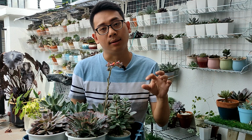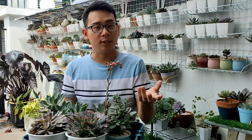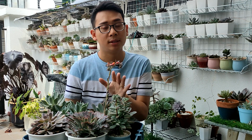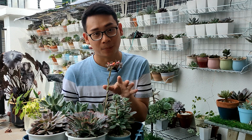So later I will show you using my light meter apps on my phone and suggest to you what the right readings are for your succulents if you decide to put them indoors in your office. They can be put in those places, but provided that they receive the right amount of light that they require to do photosynthesis. They need light to do the job.